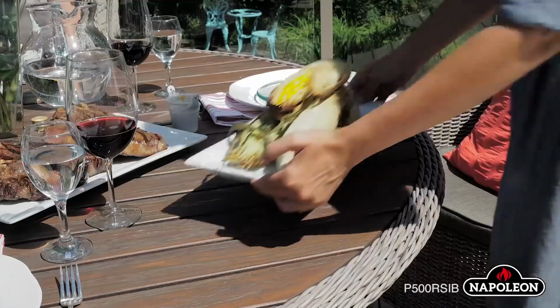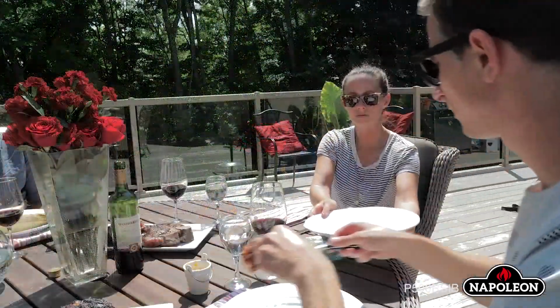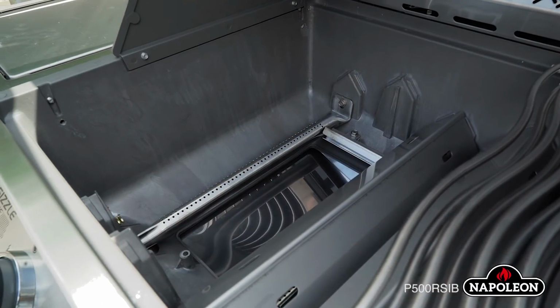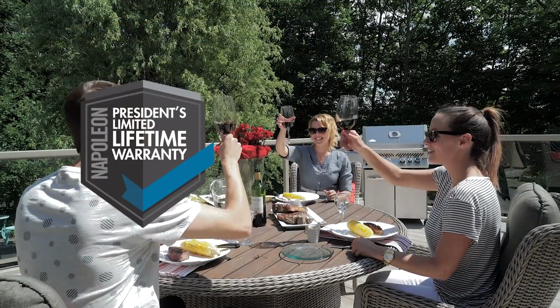You can rest easily knowing that no matter how much entertainment your grill provides, the premium stainless steel construction, including the long-lasting heavy-gauge tube burners and sear plates, will allow you to grill for years to come. Our President's Limited Lifetime Warranty guarantees it.